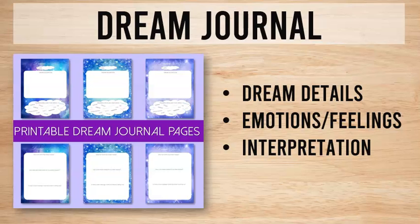So the reason why dream journaling is so cool is because, I mean, who doesn't want to know what their dreams mean? But the thing is, you can't really remember them after you get out of bed and start your day. So what you need to do is keep these by your bed, and then as soon as you wake up, you can write them all down.